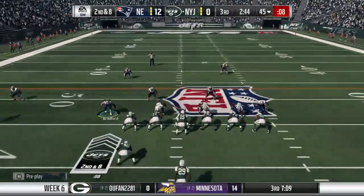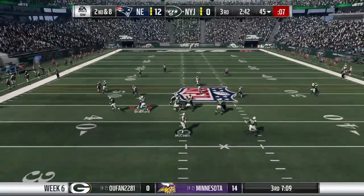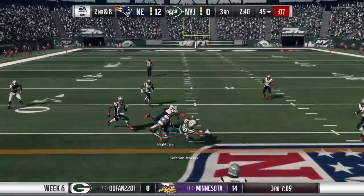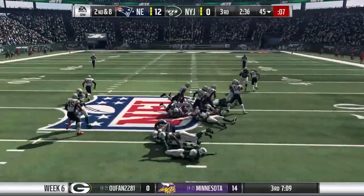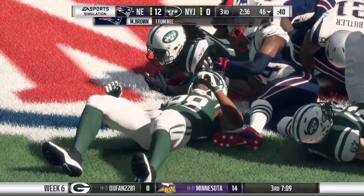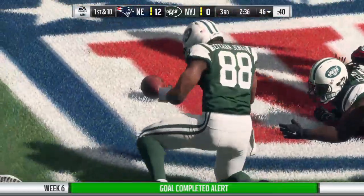Now let's go. Green, 39. McCown to throw on second down. And Austin Seferian-Jenkins has it. And he coughed it up. And they will set up shop at their own 46-yard line.